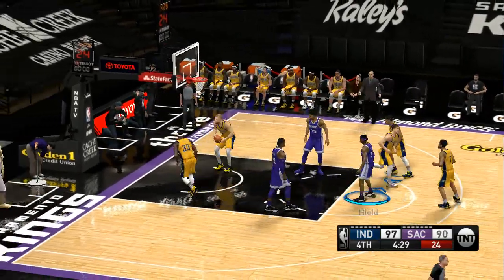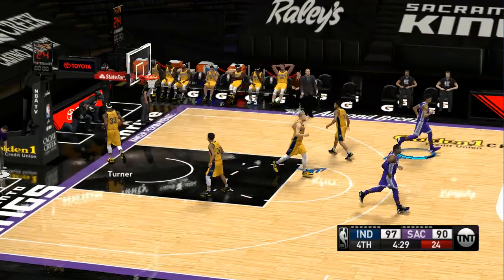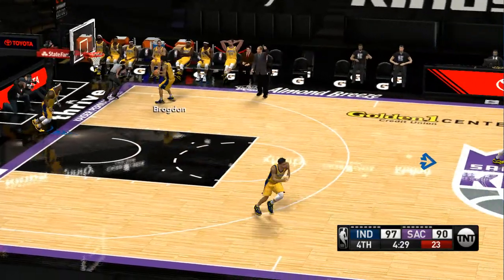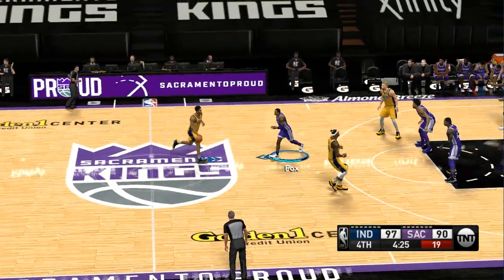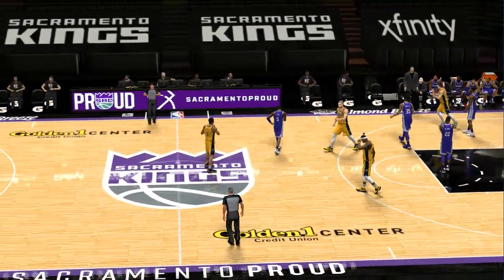He hits the second from the line. Over 3.5 minutes through the final quarter now. Pacers leading by 7. And the Pacers call time here.